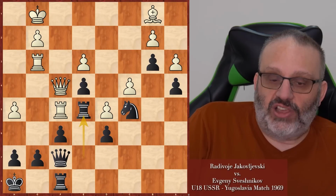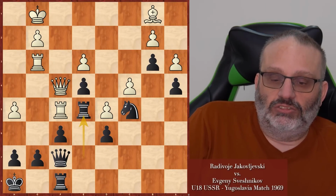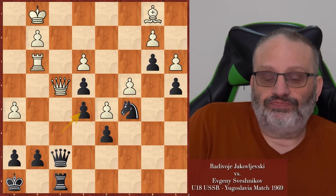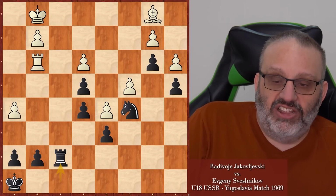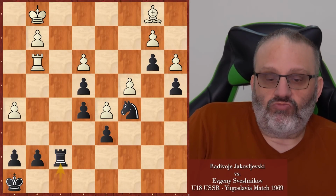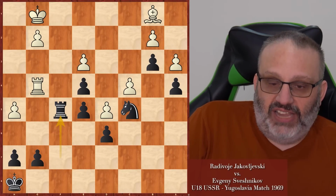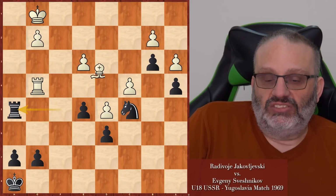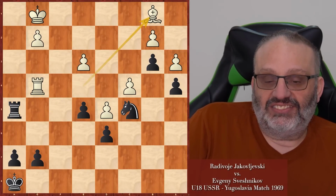Black decided to do something. White traded, which I think is bad. I think this helps black. The endgame is very good for black because the bishop on b1 is dead. Then he takes the pawn. They trade. Bishop goes back to b1. Terrible.